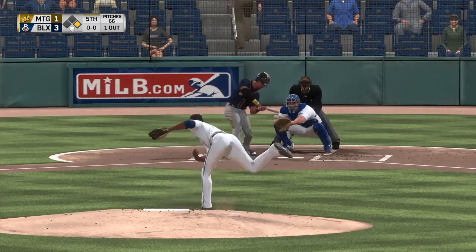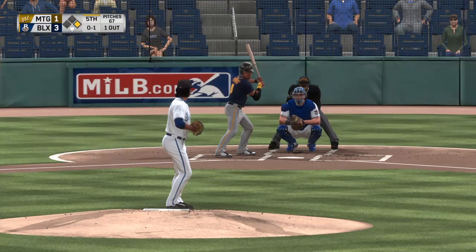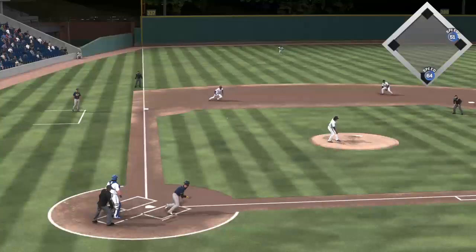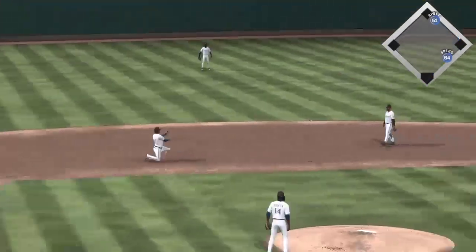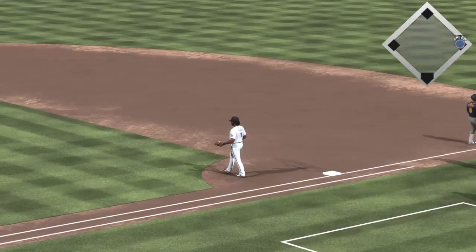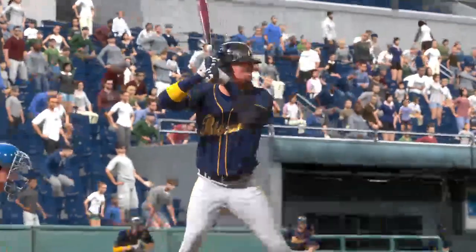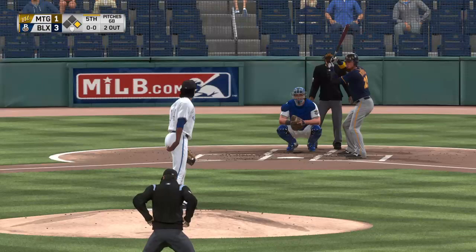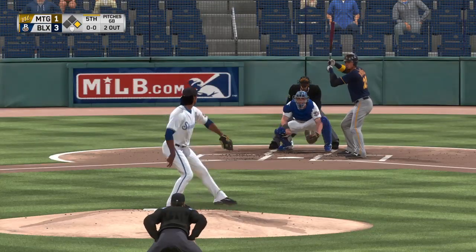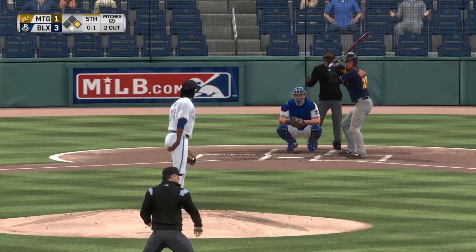First pitch of the at-bat. Ooh, and heads up as this is the 0-1 pitch. Hard hit toward the hole. From his knees, the throw to second is in time, and that's a fantastic play. But they won't get 2 as he beats the relay to first. Swapnil Boca Chica. He's set and the pitch. Swapnil Boca Chica is at the plate now as he looks at strike 1.